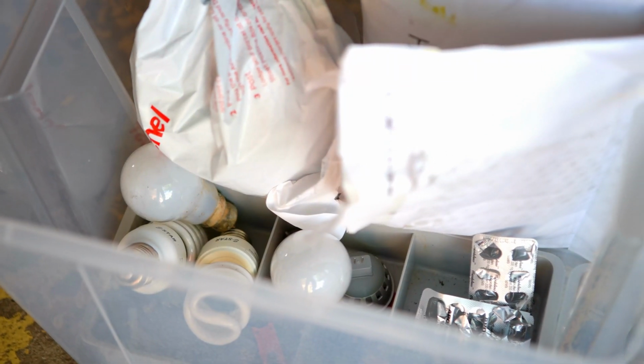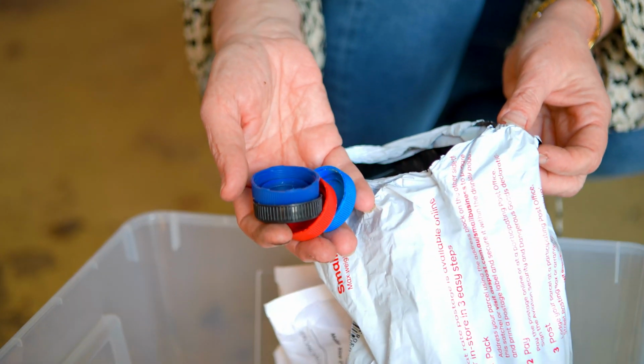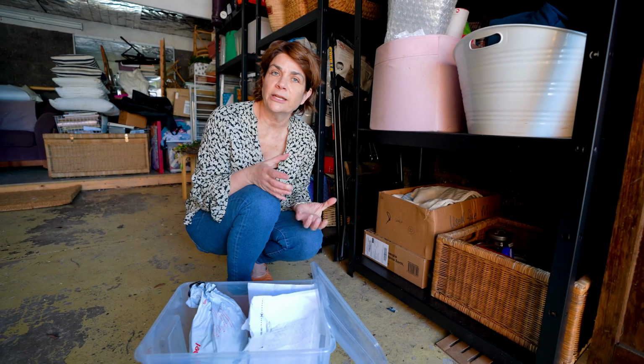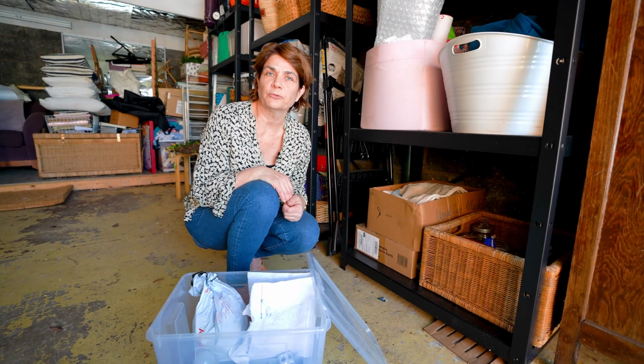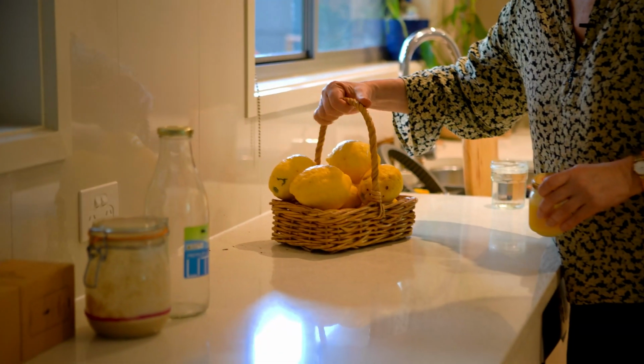So I really try and stick to, once this is full, once the post pack's full, this is about ready to send now. And I think that's really important so you don't feel like you're drowning in a sea of clutter, is to regularly take these things as part of your routine to their final resting place.